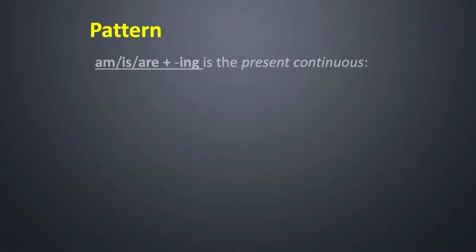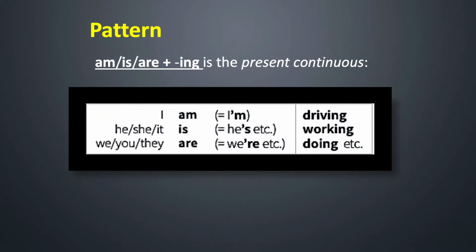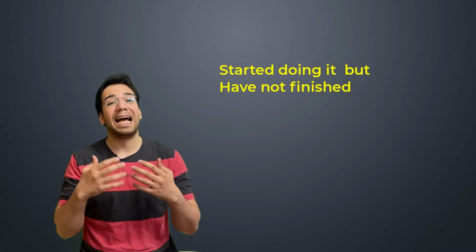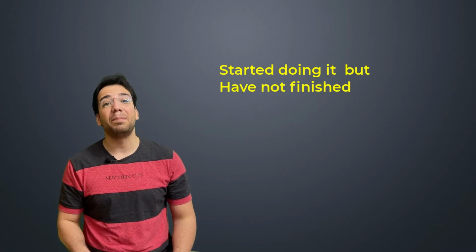So guys, this is the right pattern. Am, is, are plus ing is the present continuous. So we have I am, or I'm driving. He, she, it is, like he's working or she's working. And we, you, they are, like we're doing, they're doing. I am doing something, which means I started doing it and I haven't finished. I'm in the middle of it.